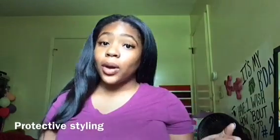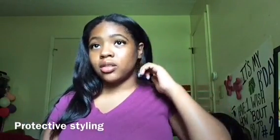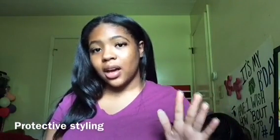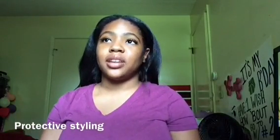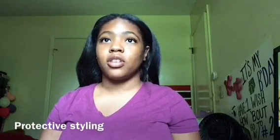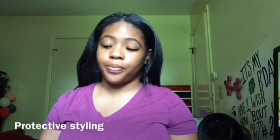Something else is that I started using protective styling, and there is a right way to do protective styling and there is a wrong way. So the right way for protective styling is not having your edges tugged, getting braids and stuff. Just make sure they're not too tight. That is the main problem. People think that getting your braids tighter will keep the hairstyle lasting longer, which it will, but it is not good for the health of your hair.